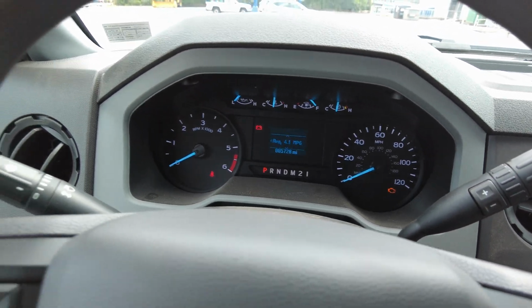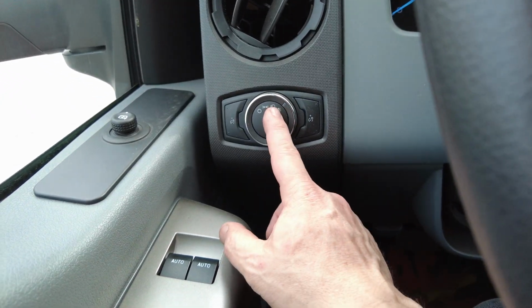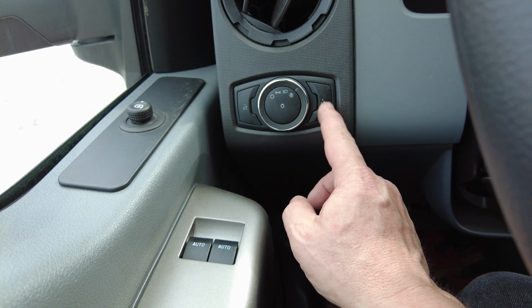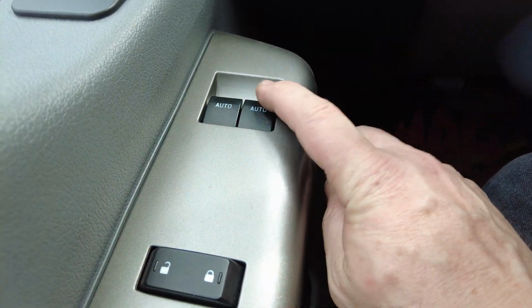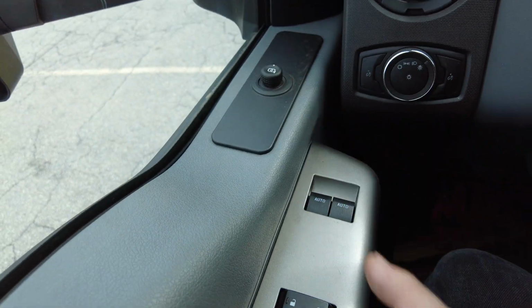But bringing in some of the features, it does have an auto headlight system, and then you can turn the interior lights up and down from here. It does have auto closing windows on both sides, power door locks, mirror controls up here.